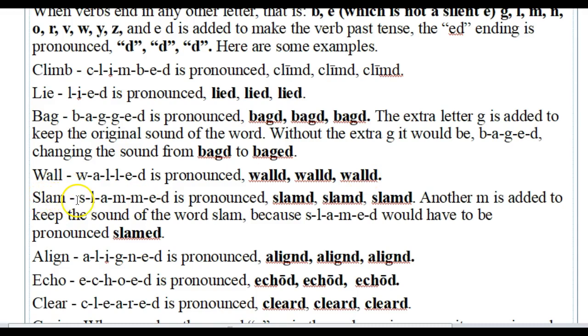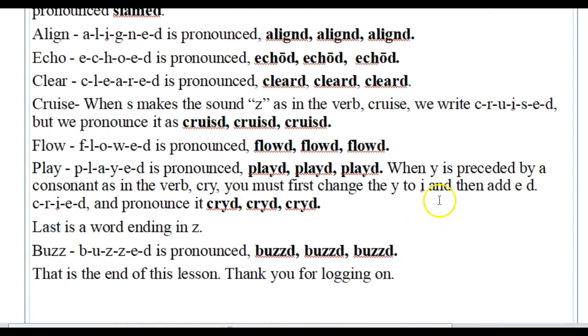Slam. S-L-A-M-M-E-D is pronounced slammed, slammed. Another M is added to keep the sound of the word slam, because S-L-A-M-E-D would have to be pronounced slamed. Align. A-L-I-G-N-E-D is pronounced aligned, aligned.